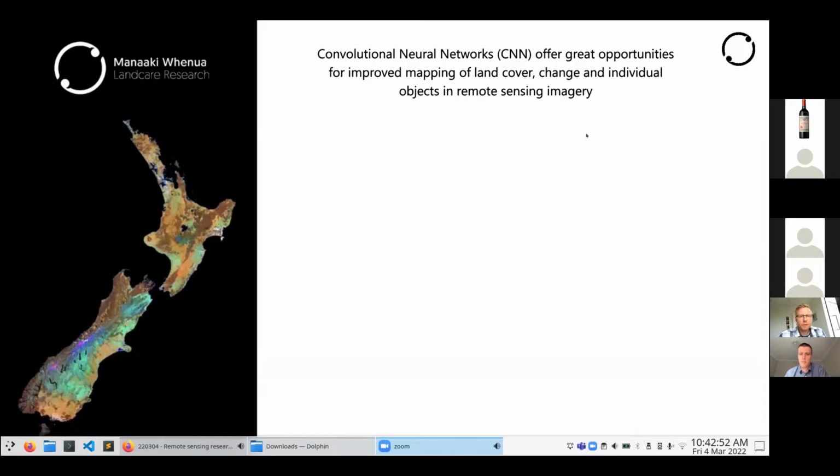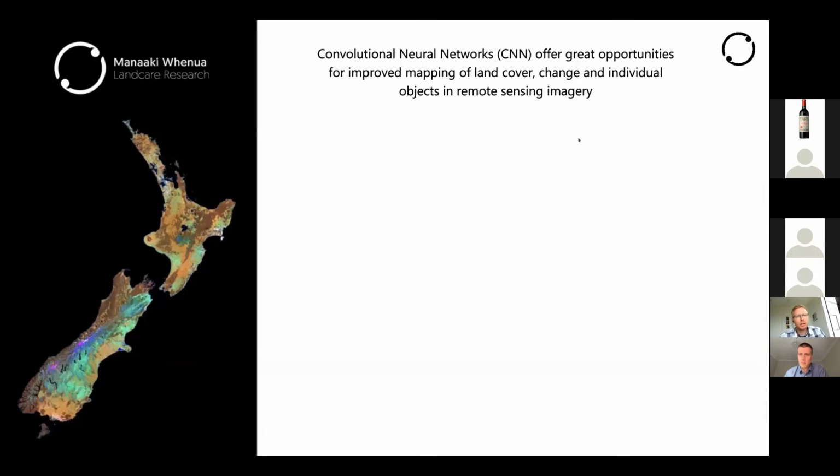So thanks, Ben, for the introduction and talking through some of our previous research. Now I would like to share with you some of our ongoing research and advances over the last year or so. Basically, convolutional neural networks, which is one type of deep learning, offer nowadays great opportunities for improved mapping of land cover change, and also for mapping individual objects in remote sensing imagery.